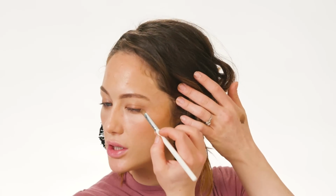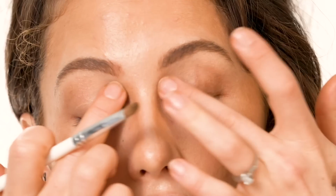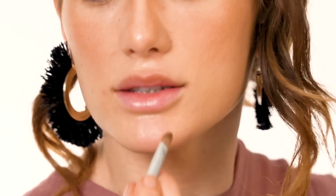I love using skin tones to do my makeup because it creates a really beautiful, almost no makeup, but still gives you that dimension in your face. And then I'm going to use a pink lipstick that's almost a little bit too pale for my lips. So I'm gonna use some of this darkness. I even like to get in the corners and almost put on like a smirk.